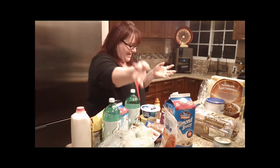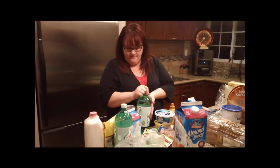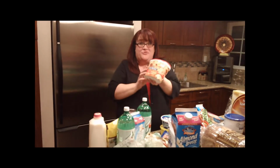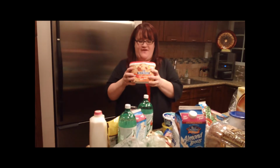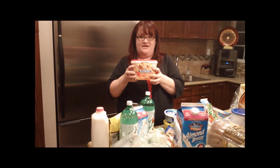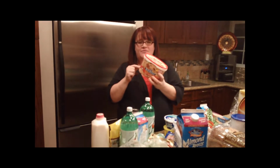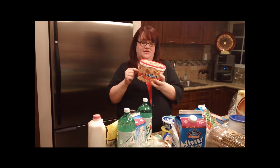So that's that. Diet 7-Up, must have, my favorite soda. Blue Bunny, I'm going to do this real quick because it's melting. Blue Bunny, no sugar added, reduced fat, butter pecan ice cream. I know Blue Bunny is not available everywhere, but they make really good ice cream. This is a little higher in points than you would want. It's 4 points for half of a cup, but it's delicious.